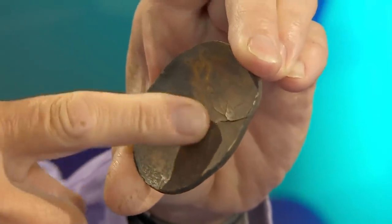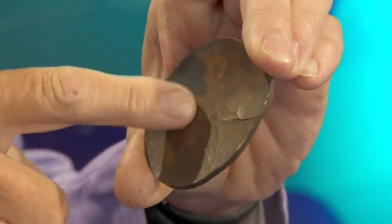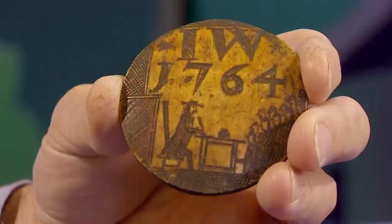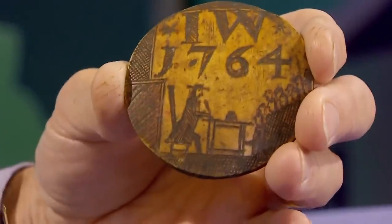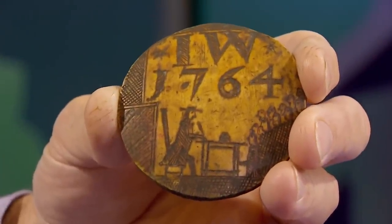Well, I've been told that it's like the top of a snuff box or something. Yeah. It's the lid of a horn snuff box. It's still quite nicely stained from the pig on the back. And you haven't cleaned it too much, which is terrific. No, I haven't cleaned it at all. If you put it in soap and water, it would have lost all that wonderful patination of 200 years.